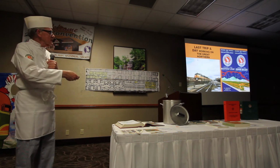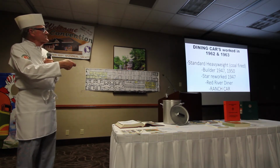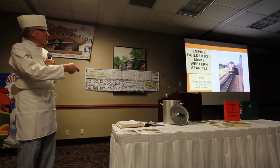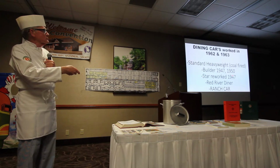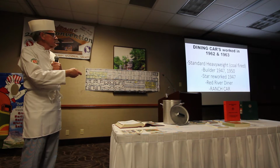With that, oh yeah, these are the cars I worked at, the standard heavyweight, the Builder 47, and then in 1950 it was reworked. Heavyweight Builder, Star was reworked in 47, Red River, and then the ranch car. So those are the cars that I worked.